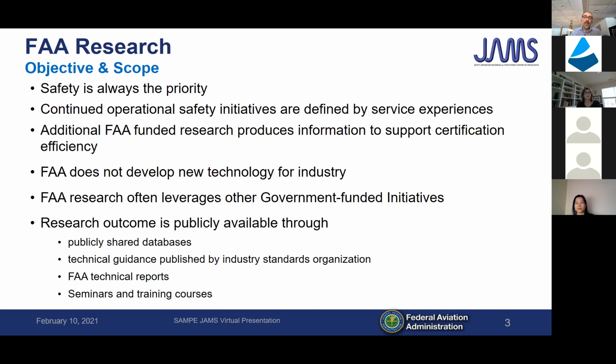A key feature of FAA-funded research is that we make its output, such as test data and analysis of results, publicly available. But we strive for more than just making the information public. One of the main goals of the FAA research is knowledge transfer. To that end, we organize seminars and training classes to improve safety awareness across the larger aviation community. More specifically, we use the outcome of the FAA-funded research to support development of industry standards and guidelines for publication by various international standards organizations.